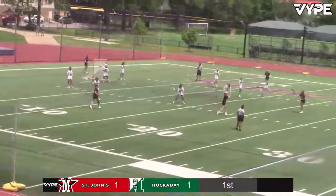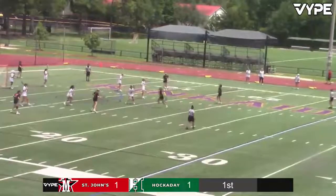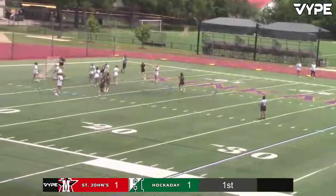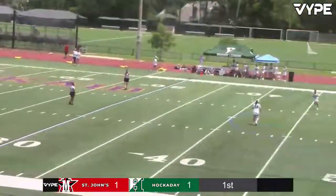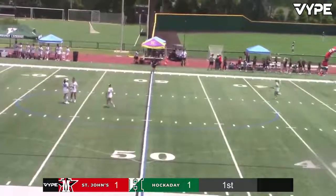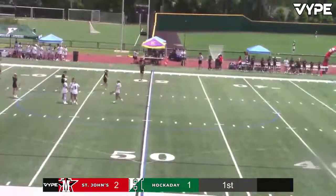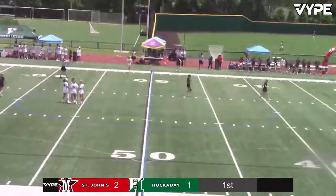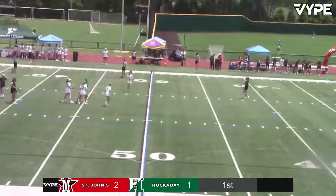St. John's works it around the perimeter. Keeping themselves pretty high off the 12. Doesn't look like they're forcing anything, but they're going to run something there. There's the weave. That's a great play. You saw the weave set up, and that is number 9, Alexa Christensen. Yeah, that was very well executed there. You saw them start the setup. It happened faster than I had expected. Sometimes the weave takes two or three passes, but they executed that very well. They went ahead, scored the goal, and now they are up 2-1, 17:58 to go, first half.